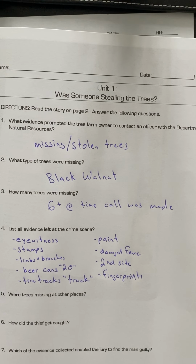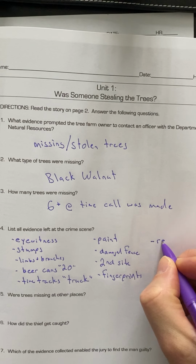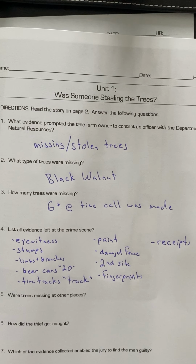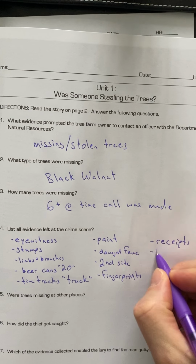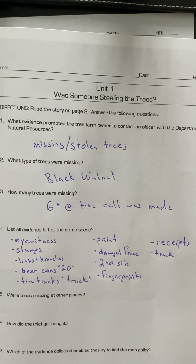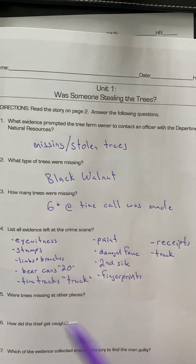So continuing on here, we did have the fingerprint. Later on down the road, it looks like they found the guy, then they caught him again, and they had some receipts from a lumber mill, right, where they were buying the stolen logs. We've got the truck that got impounded. So I'll just put the truck impounded. Maybe, besides matching up the paint, they found black walnut bark or something to that effect on there. And let's see if I'm forgetting anything here. It looks like he'd been selling the logs for some time because there were quite a few of the receipts. The fingerprint did indeed end up matching, but with all those bits of evidence, you could actually build a pretty strong case.